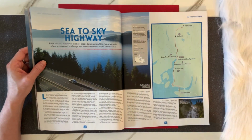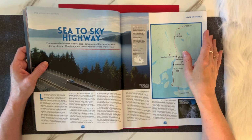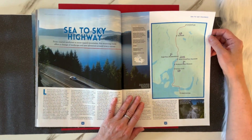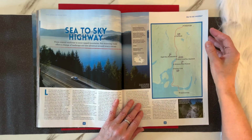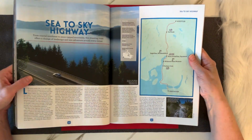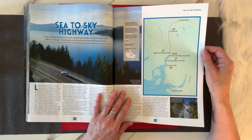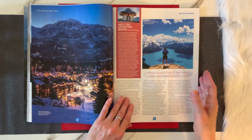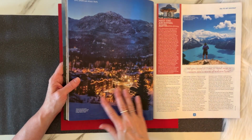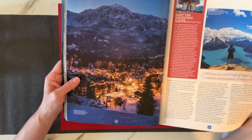Sea to Sky Highway. Start in West Vancouver, British Columbia, Canada, and finish in Whistler, British Columbia, Canada. Okay, here's the map. And a stunning picture. Shannon Falls. Whistler. It's really pretty at night. Love that picture.